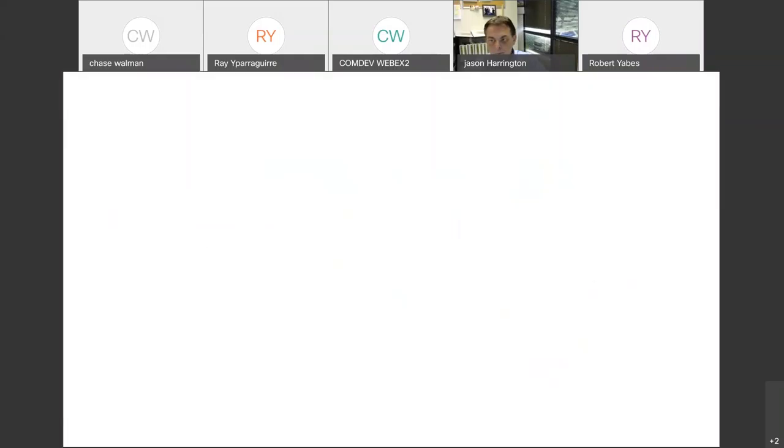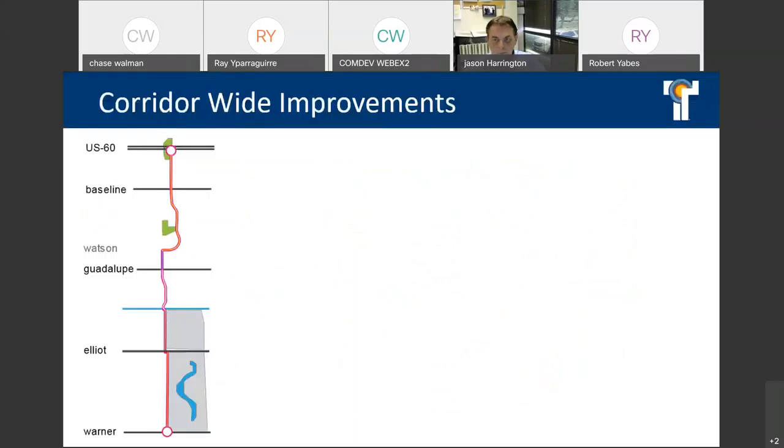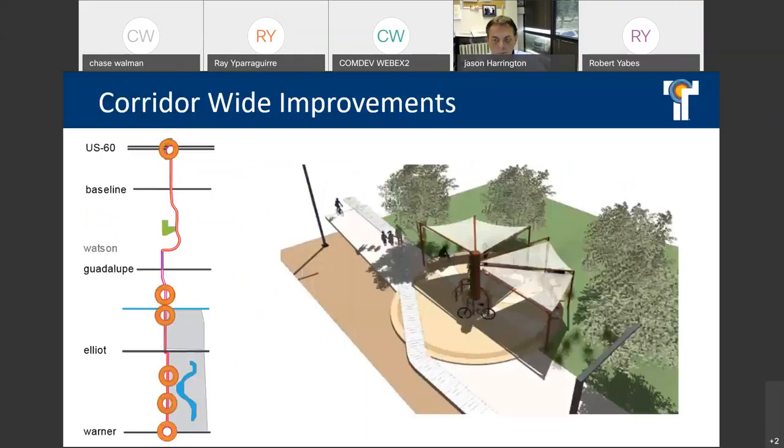And Ray, did you want to talk about some of our other design elements we'll be coming back to the public with early next year? Sure. So what you're seeing here, some of the design elements, these are our concepts from the node areas. There'll be some shade structures as well.